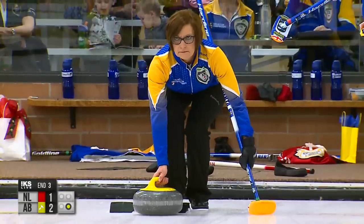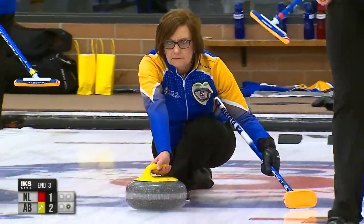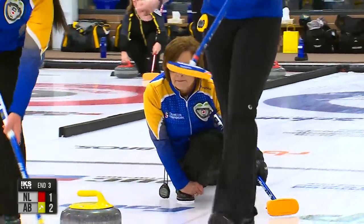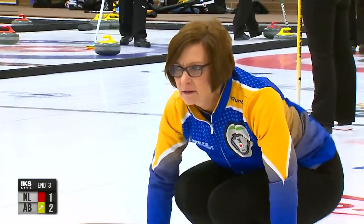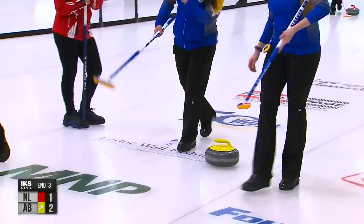I've seen it might have been communication, but it's similar to her first one in that it got so unlucky. It was within less than an inch of making contact and probably making that shot. So now a chance for Alberta here just to draw anywhere into the paint and pick up four and give themselves a fantastic lead after three.